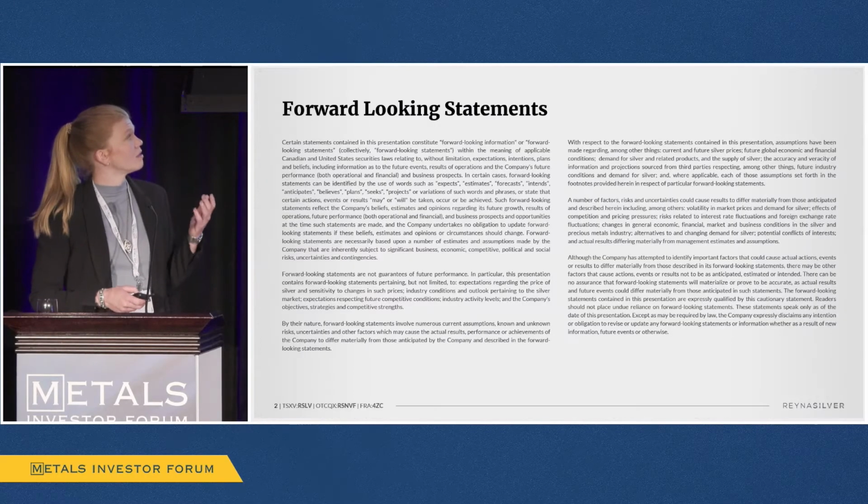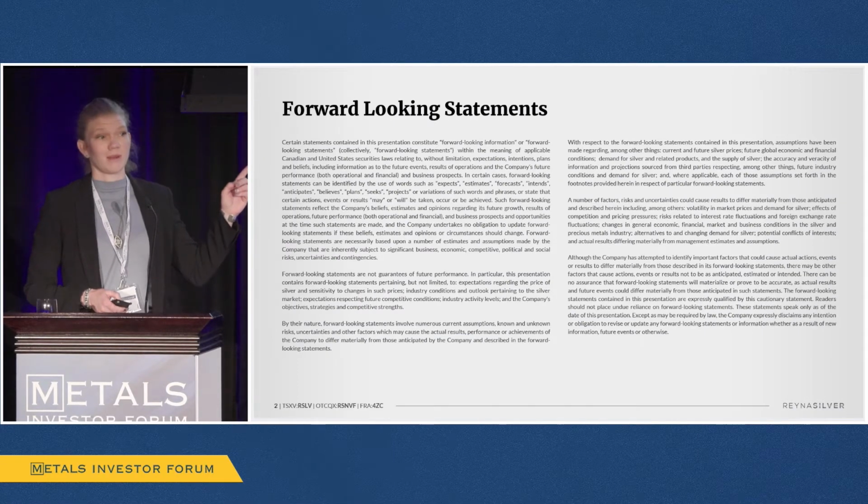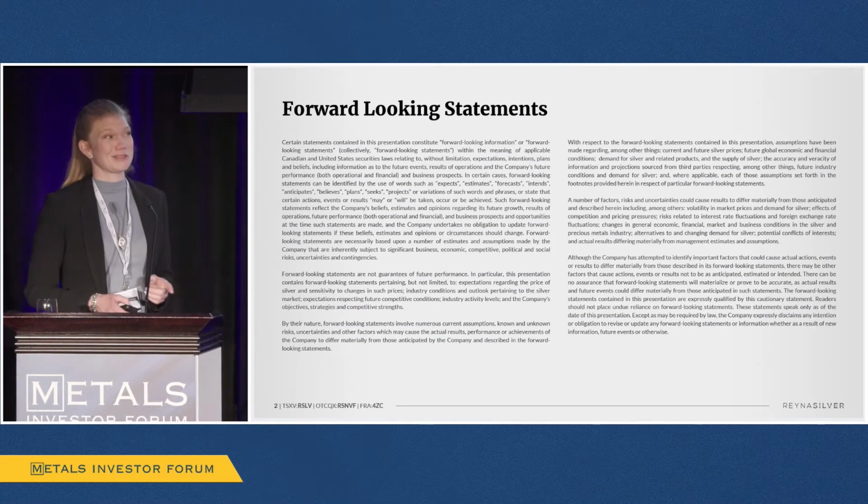My name is Lauren Megaw, and I'm going to be talking to you guys about Reyna Silver. We're a junior exploration company, obviously focused in silver, and our goal is to go for high-grade district scale. And as always, we're talking about junior mining companies, so it's important to do your research.